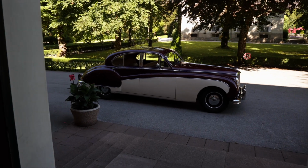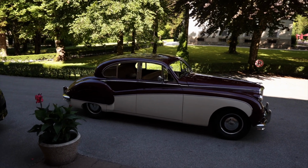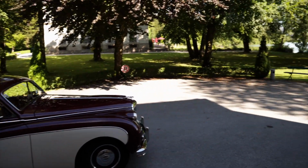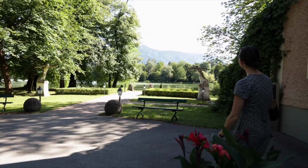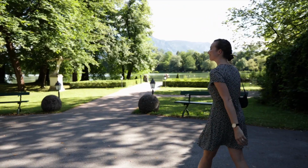And here was the rental car for the weekend. You got me, I'm joking. Sadly, the man with the epic mustache that owned this car did not let us drive it.